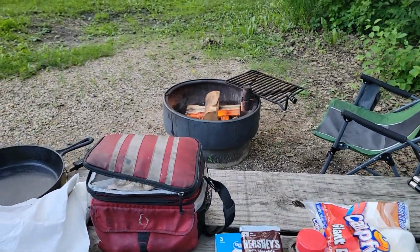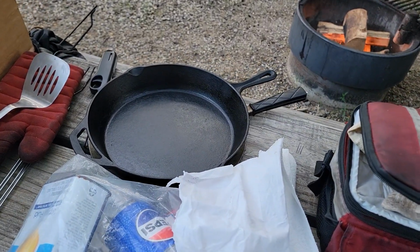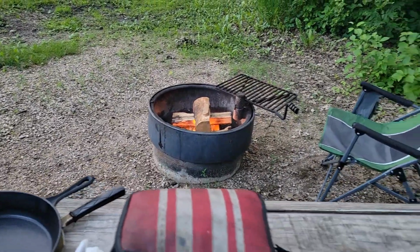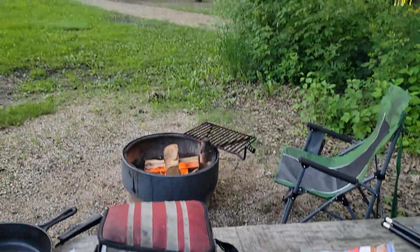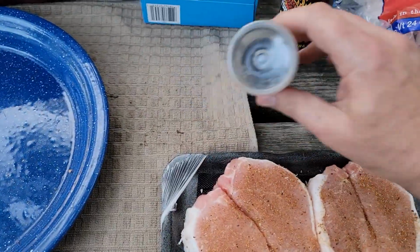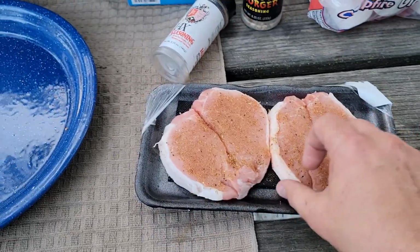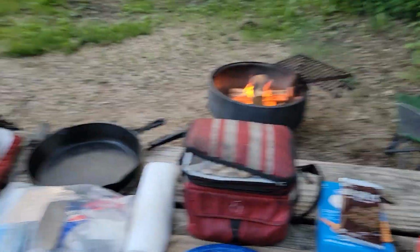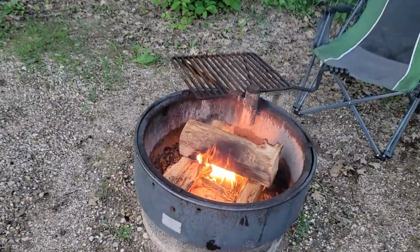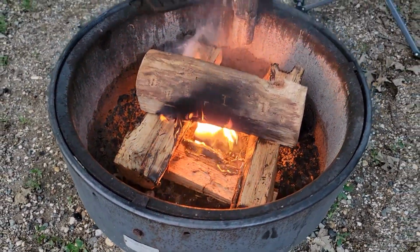Anyways, I'm going to wait for that fire to get going more, and then I can put the cast iron pan on there and hopefully heat it up enough and start cooking. Yep, I had enough, but it's all empty now. Got to season both sides, so that's ready. Let me go check and see how the campfire's holding up. Okay, I think it's going to work, I hope.